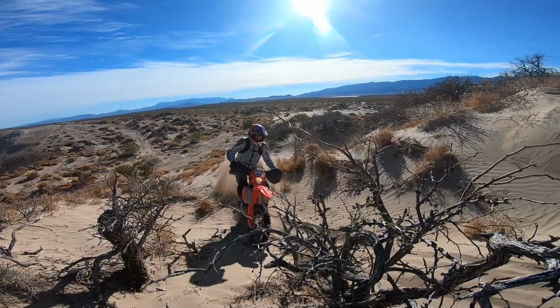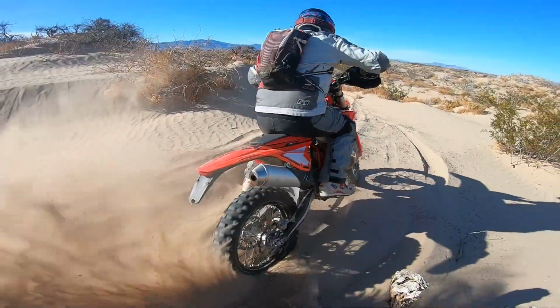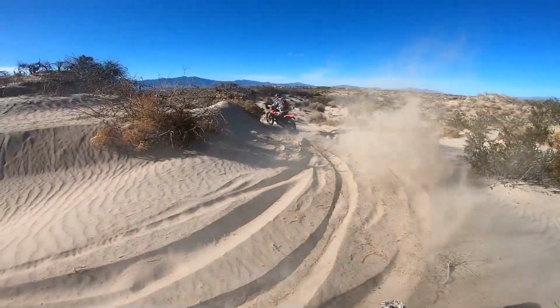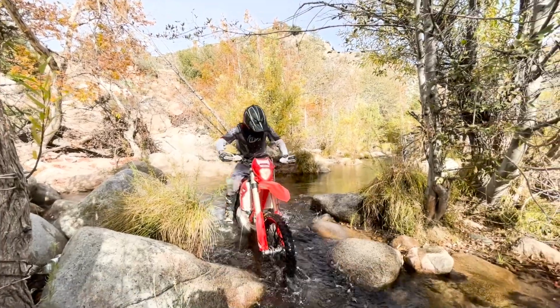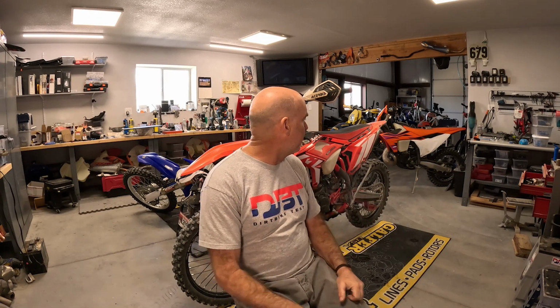We put some TM Design Works protection because we did a little extreme enduro riding, and with Bulletproof Designs on the chain guide and TM Design Works, and also on the lower fork lugs. These are the mods we've done. Of course, the Kirby's hand guards kept our fingers safe.